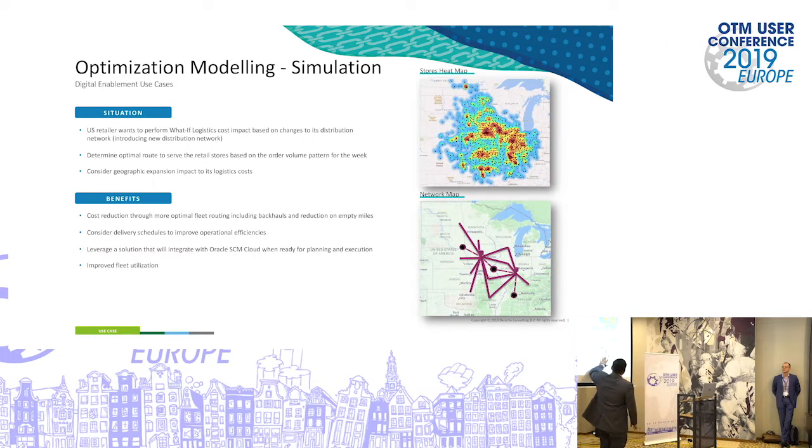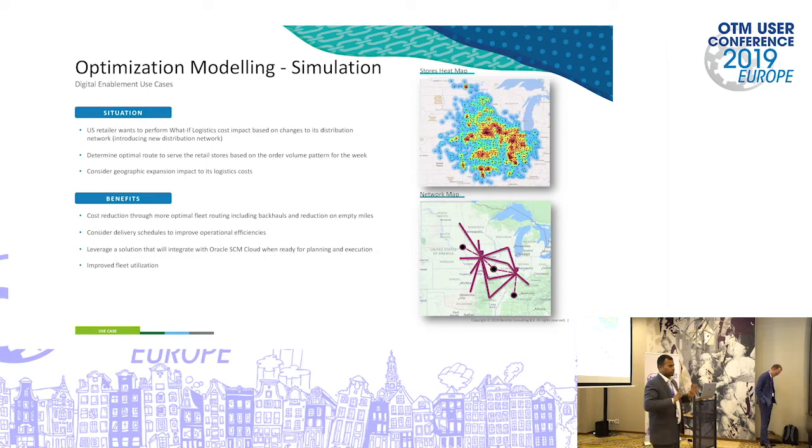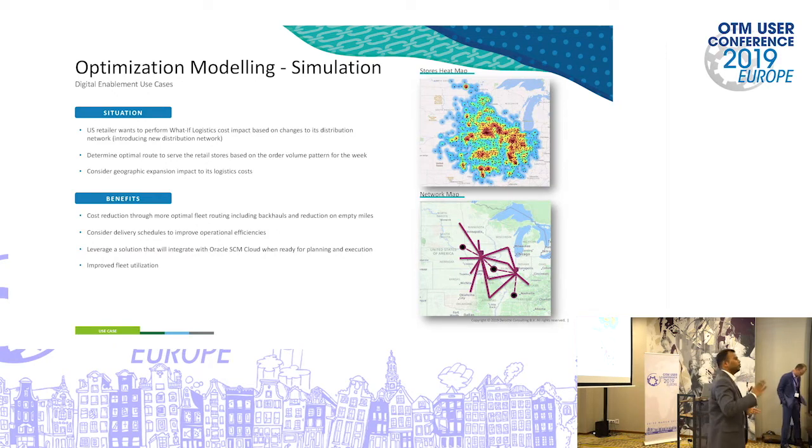We tried here and there. How would we simulate this? We took one week of their orders. Thanks to the FBDI tool, we gave them a template Excel sheet, they uploaded the data and provided it, and then we uploaded it in OTM, so we already have the order simulation. That was a week of orders, around 5,000 orders that we uploaded.